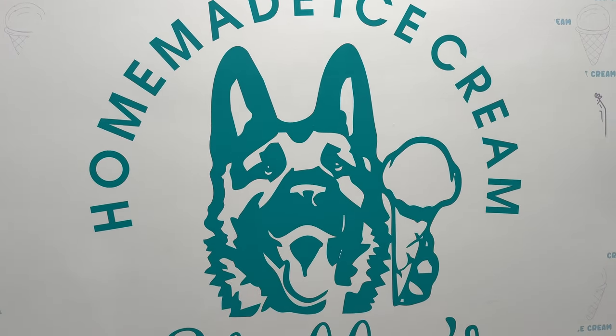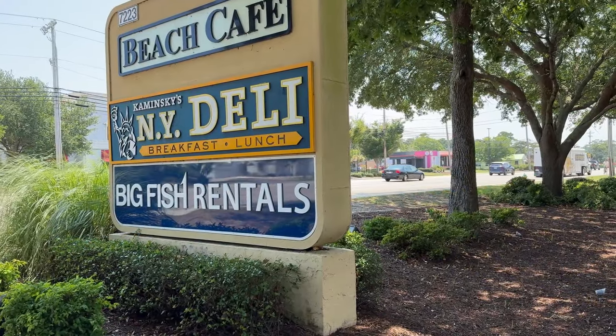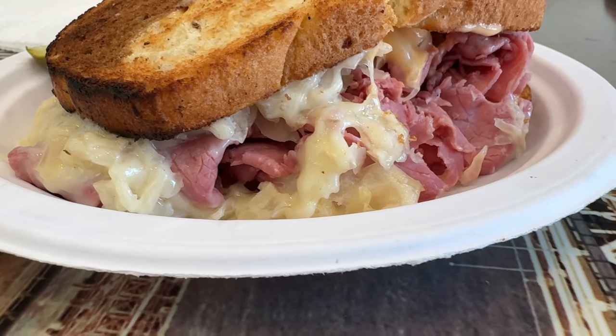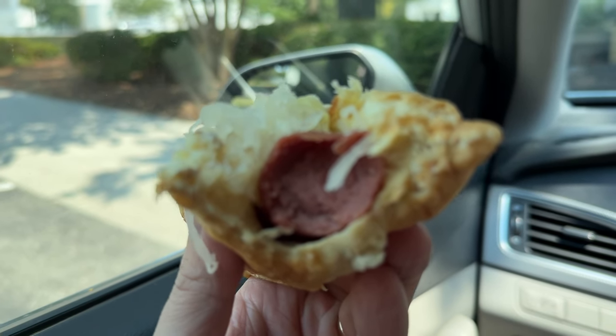And as well, I got a couple of honorable mentions. Stellas Homemade Ice Cream in Murrells Inlet and Kaminsky's New York Deli. Great people over there, just real great people. You want to go over there and check them out, and you can see some of the sandwiches we got there as well. So both of those places are definitely honorable mentions. We just enjoyed them though. I didn't really make an effort to get a whole lot of footage at either one of those establishments.